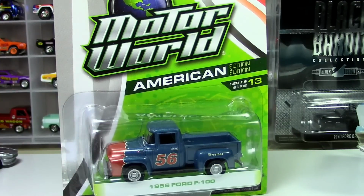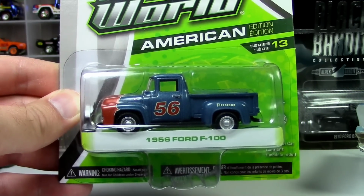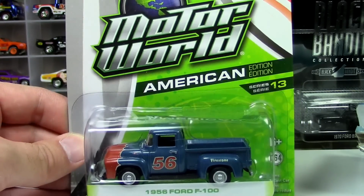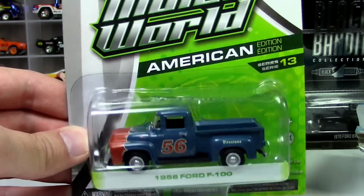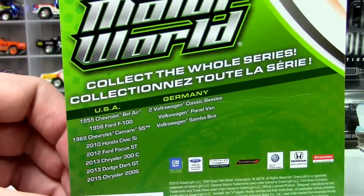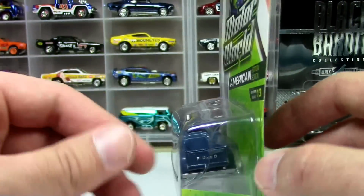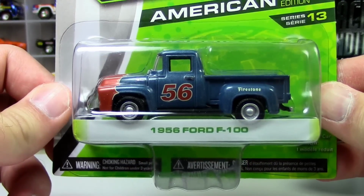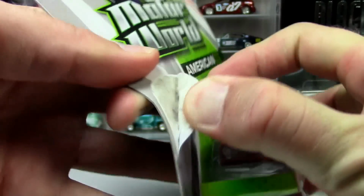I have been doing some hunting here locally, and I did find a couple of things. Not a whole lot I've found yet, but I did find this piece here which I've been looking for, and this is the 56 Ford F100 from the Greenlight Motor World series. This is sort of their basic line. It comes in a cardboard package with the regular blister. Here's some of the other pieces in the set if you want to pause that and read it. These are hitting stores right around now, I guess. And so let's crack this one open. I've been looking for that.